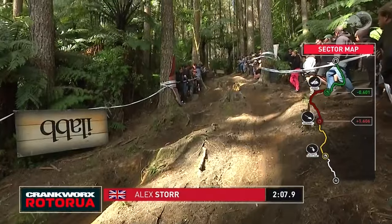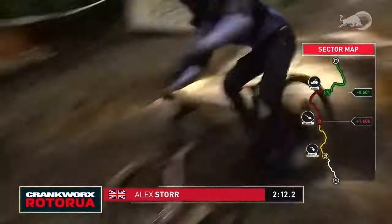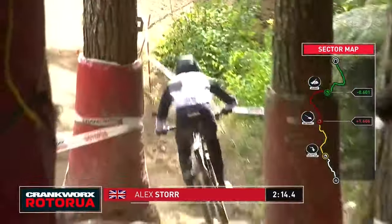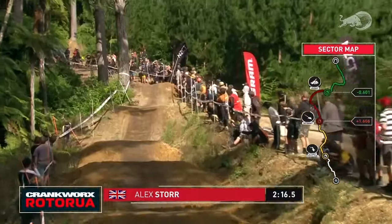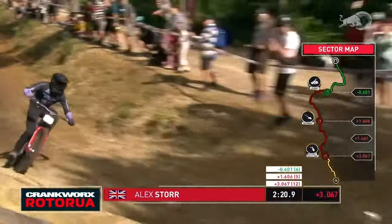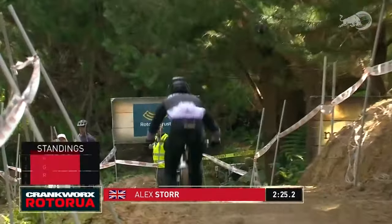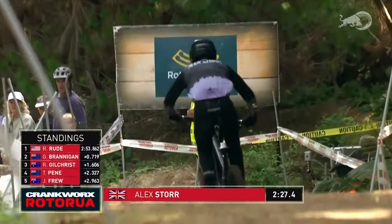And one of the things that riders will do when it gets really muddy is run a harder gear so you don't get that wheel spin. But yeah. Obviously, it's harder to push the gear like that as well. Super quick down through there. 1.6 at split two. Over three. Oh, my goodness me. That looked like it was another sore neck tomorrow morning.